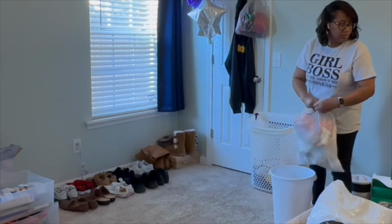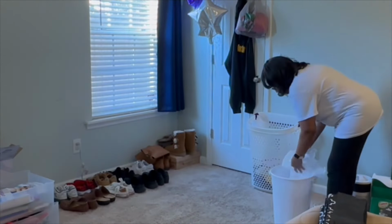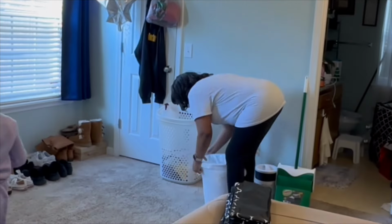And speaking of walls, y'all, I had to do a lot with my walls. And we'll talk about that in a few minutes, about making your own repairs.